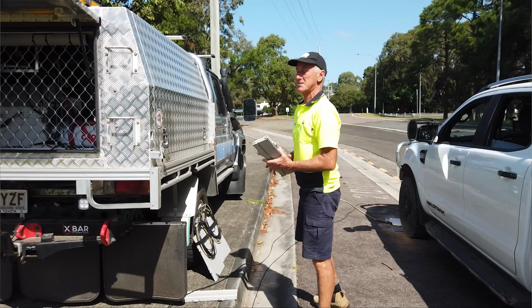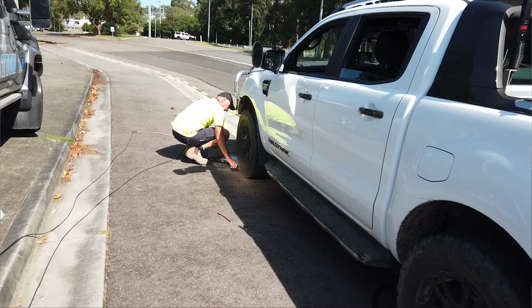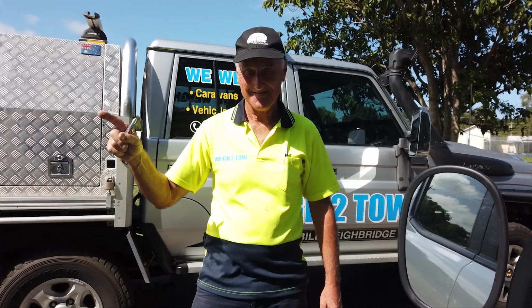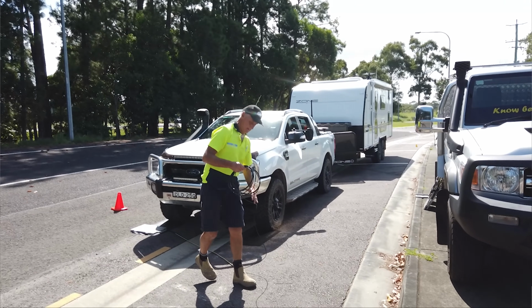They can check your balance front to back, left to right. But most importantly, you're not only going to get your total weights and your tow ball weight and everything like that, but you're going to get your individual axle loads. It's really the only way you can get an accurate understanding of where you're sitting with your individual axle loads and make sure you're not exceeding anything as far as that's concerned.